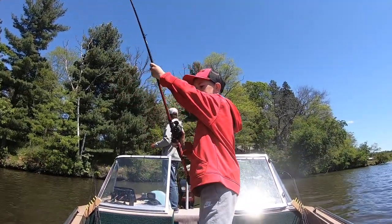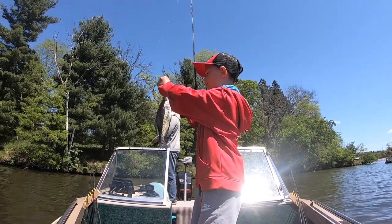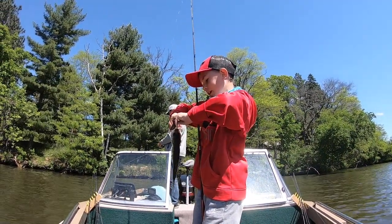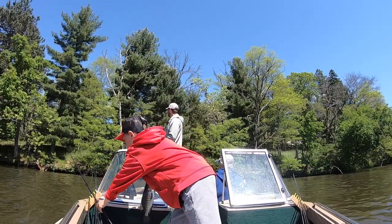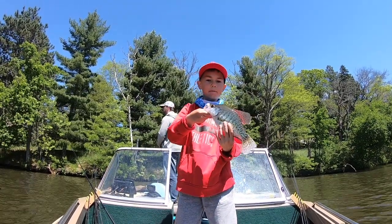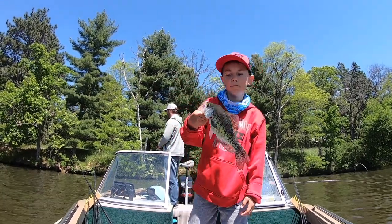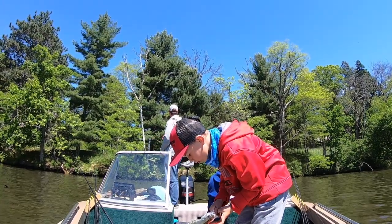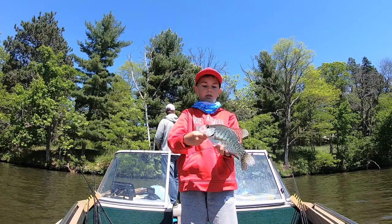Ooh. Oh my goodness, it's a crappie. Oh, crappie. This is a big boy. Oh, it has the mouth of a smallmouth. It's so big. Got it. Look at this crappie. We're catching big crappies, and we're not even going for crappies. I'm gonna measure him. Inch crappie. This is a great crappie.